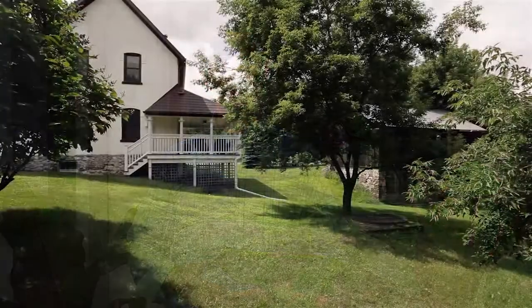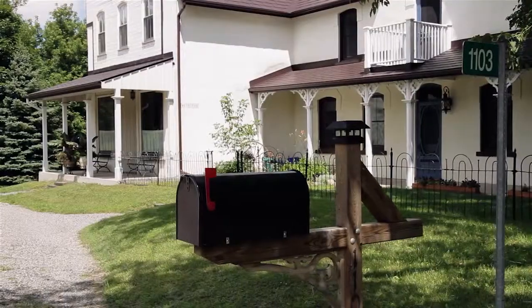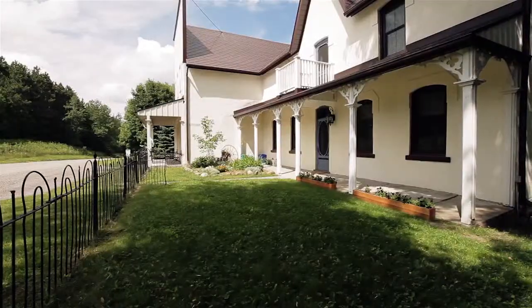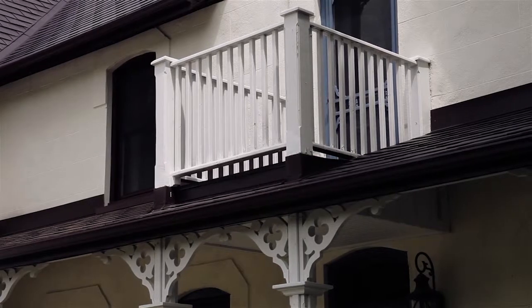One of the things that I really love about this house, it has the charm of yesteryear, but the current owners have updated extensively. It has geothermal state-of-the-art heating and air conditioning, upgraded windows, upgraded insulation, fascia, soffit, and a brand new metal roof. Let's take a look.